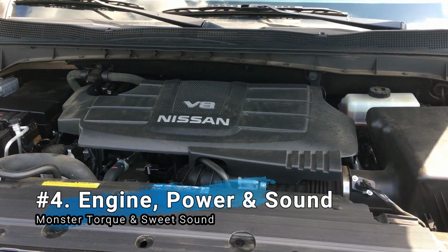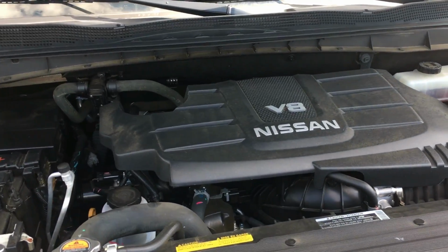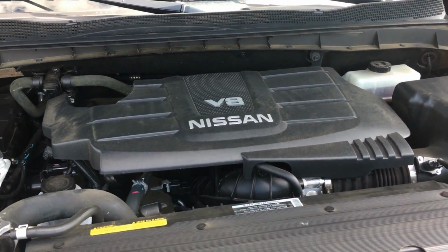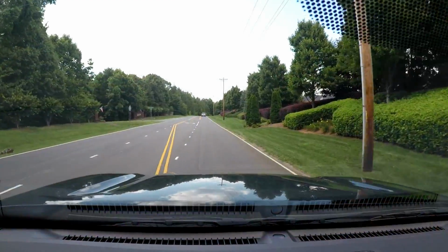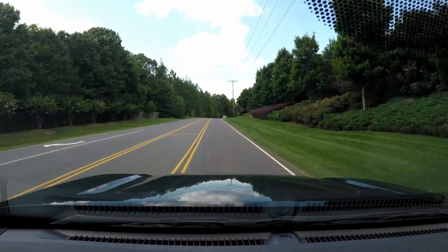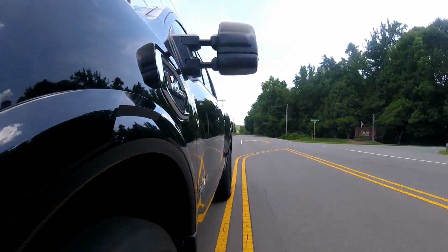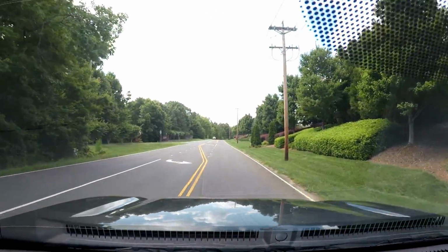Number 4 on the list is the engine, the power and the sound that this thing makes. This 5.6 liter Endurance V8 engine is extremely powerful and makes tons of torque that you can feel in the seat of your pants when you hit the gas. The power that you feel when you hit the accelerator on this thing is unbelievable. The engine revs up really quickly to 4,000 RPM, and you just get pushed back in your seat. The sound this engine makes is incredible. Just listen.